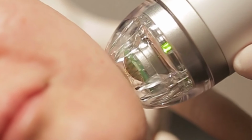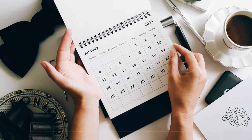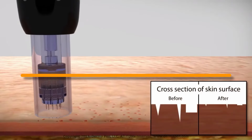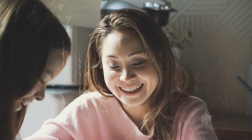Microneedling isn't just for fine lines and wrinkles. Acne scars, a pain to many, can be significantly mitigated. The depth and intensity of the treatment can be adjusted based on the type and severity of the scars. You'll probably want to plan a series of treatments spaced 6 to 8 weeks apart for optimal results. Microneedling disrupts fibrosis and rectifies color inconsistencies. Say a triumphant goodbye to those annoying sunspots or age spots known as hyperpigmentation.